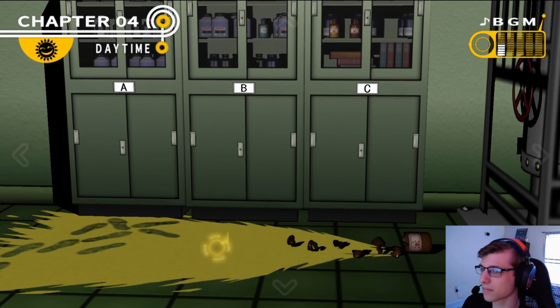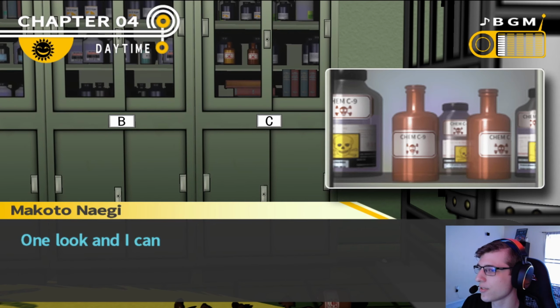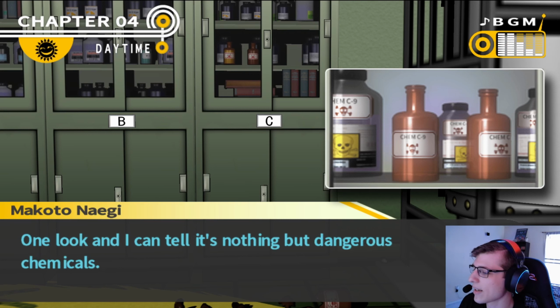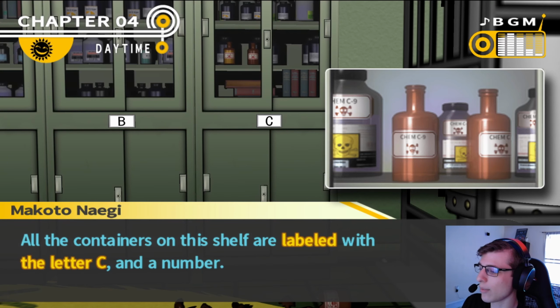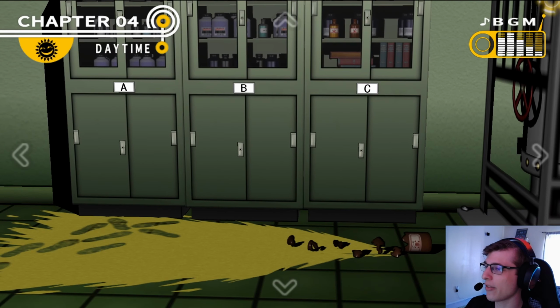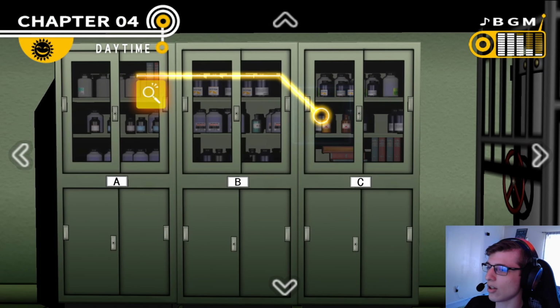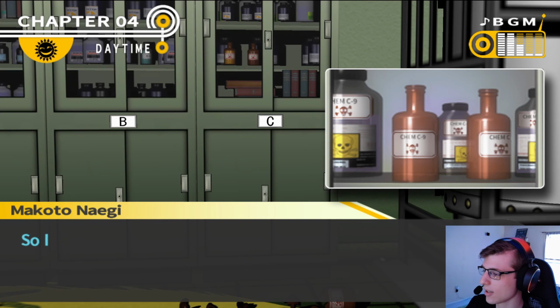Okay. Check the C4. On the shelf, I can tell it's nothing but dangerous chemicals. These look like poisons and other powerful chemicals. All containers on the shelf are labeled with the letter C and a number, so I guess I consider this part of the shelving unit section C. There's literally a C on it, so I don't understand why you wouldn't think that.